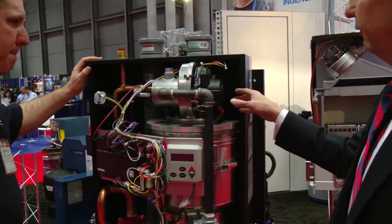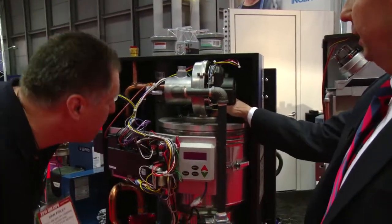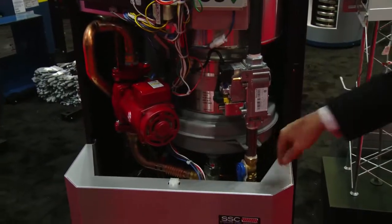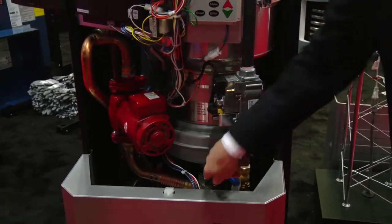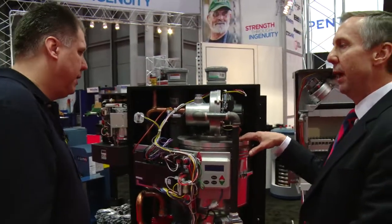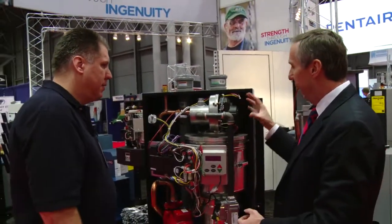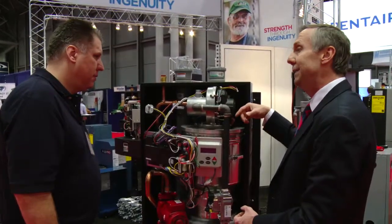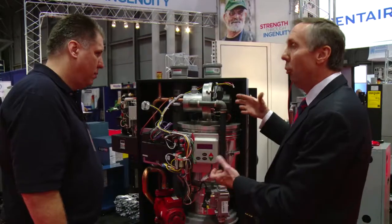If you need to service the burner sets, there are 4 bolts on here. You lift this up. We have a flexible gas line connection point here. Obviously, you'd shut off your gas and you'd shut off your power. You can lift that up, and now you can access the burner. Then let me take you through that part of the servicing, and when we show you the actual heat exchanger, you can see how easy it is to service by the openness of the heat exchanger.